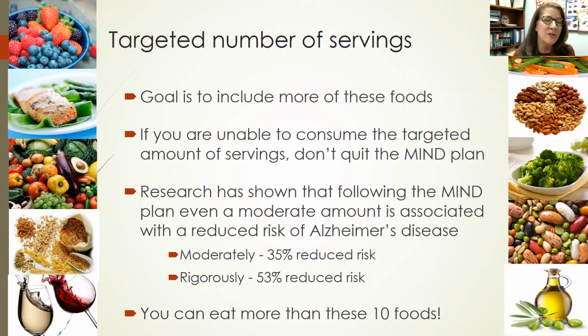And if you're unable to consume the targeted amounts of servings, which we'll discuss on the following slides, don't quit the Mind plan. The study found that the plan lowered Alzheimer's risk by about 35% for people who followed it moderately well, and up to 53% for those who followed it rigorously. Okay, so the closer it was followed, the better the impact. And keep in mind, you can eat more than just these 10 foods.